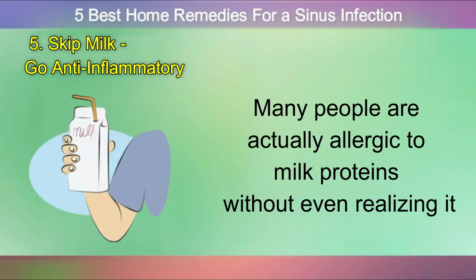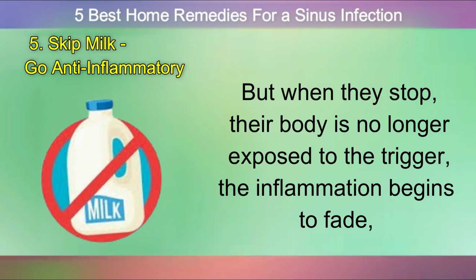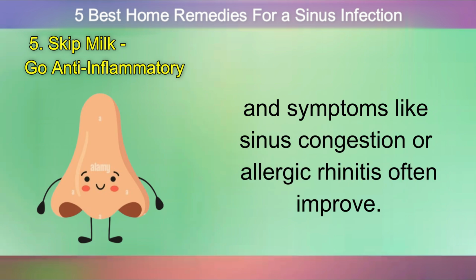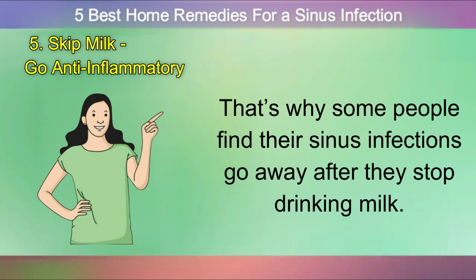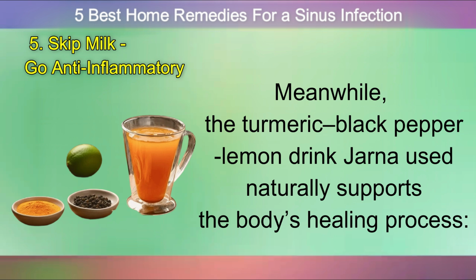Many people are actually allergic to milk proteins without even realizing it. They keep drinking milk every day as if nothing's wrong. But when they stop, their body is no longer exposed to the trigger, the inflammation begins to fade, and symptoms like sinus congestion or allergic rhinitis often improve. That's why some people find their sinus infections go away after they stop drinking milk. Meanwhile, the turmeric, black pepper, lemon drink Jarna used naturally supports the body's healing process.